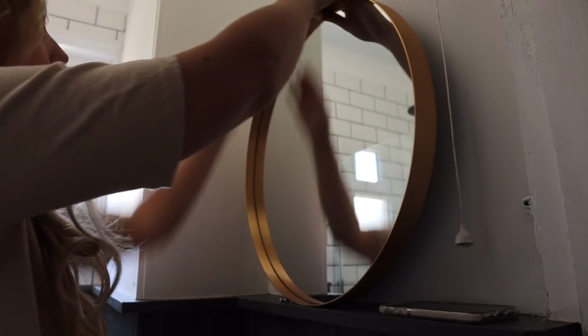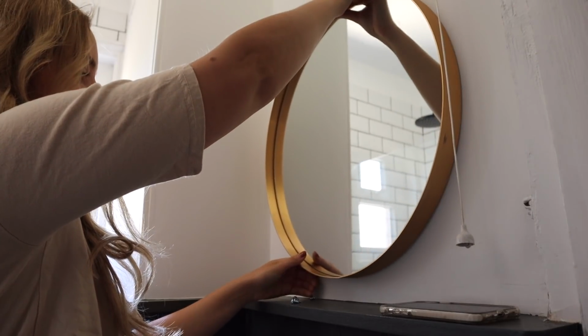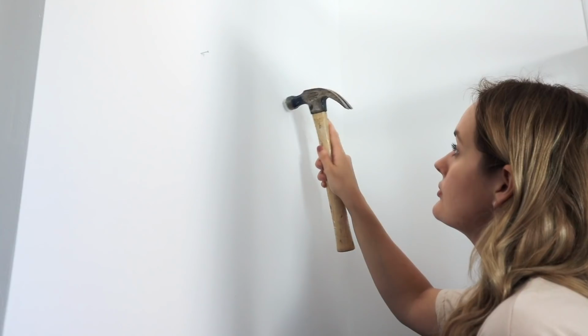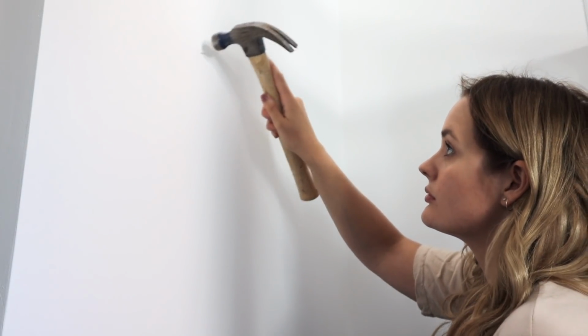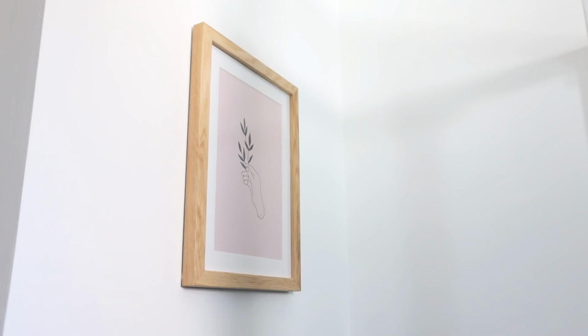For the other bits, I just went around my house picking out things that I had in my office. I had this lovely mirror. I thought about painting the outside rim black, but then I thought let's contrast it with the gold and see how it looks. I can always paint it at a later date. I also borrowed this picture from my sitting room, which I really like, just to add a pop of pink because it's not a Hermione room without a hint of pink.